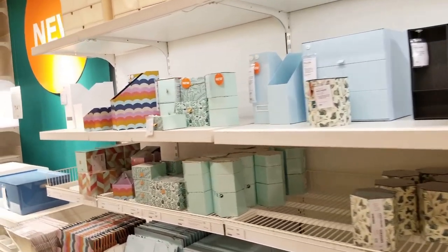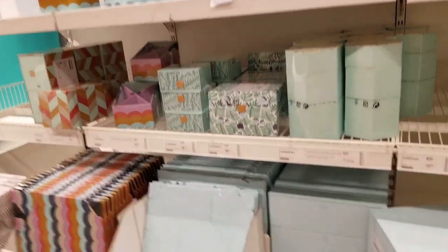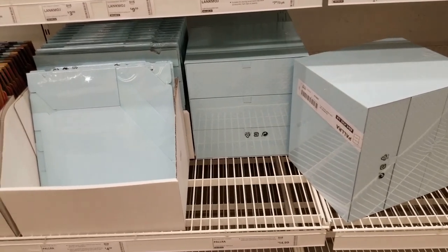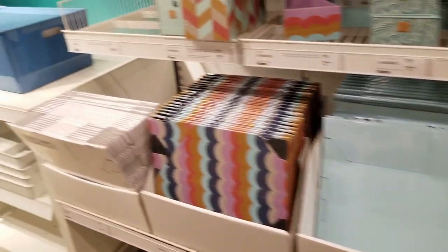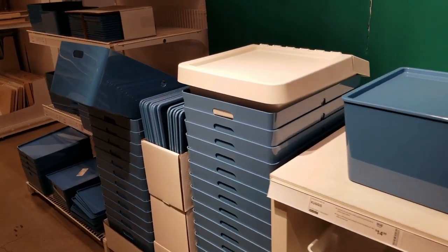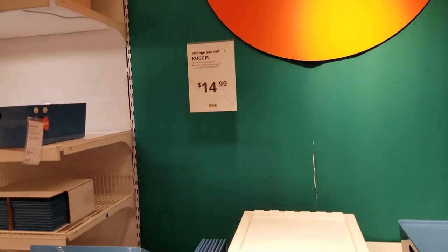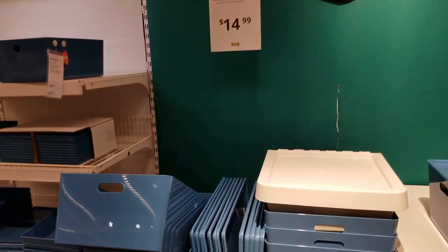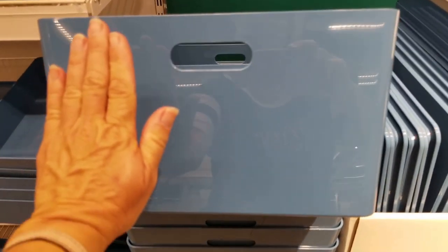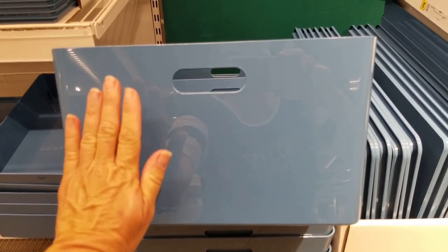It's T-J-E-N-E. And my blue is back. I'm so happy about that. Here's similar boxes to what I mentioned before in the kitchen area that are like the Container Store, but about $15 less. And look at how big this is. I don't think you get the full idea of the size of these boxes, and I can't touch anything, otherwise I would show you. But these also come with lids included, which is very nice.